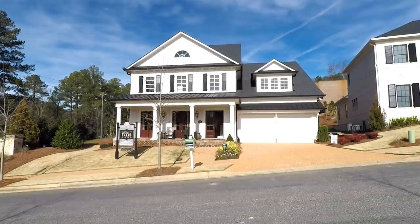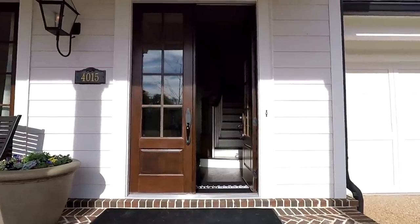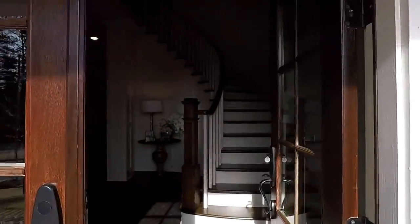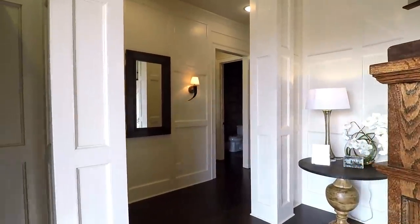So if you're looking for a 4-bedroom luxury home in North Atlanta with lots of designer upgrades, you like this home and would like additional information, give me a call or send me an email. My contact is below. And now let's go inside and take a look around.